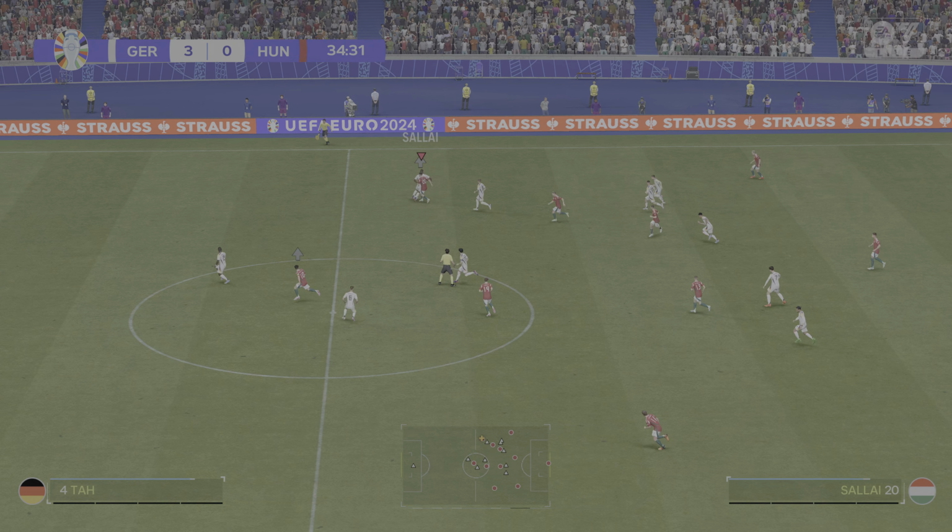Gundogan. Leroy Sané. And he saw the situation developing. Schäfer. Now what can they do from here? Well, there was impending danger, but good defending. Can they do something positive on the counter-attack? A struggle for Hungary to hang on to it. And we will have just one additional minute.